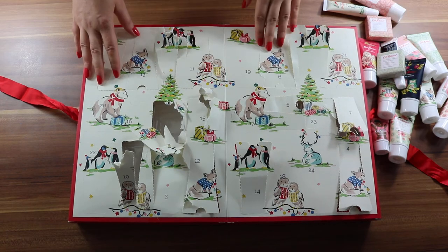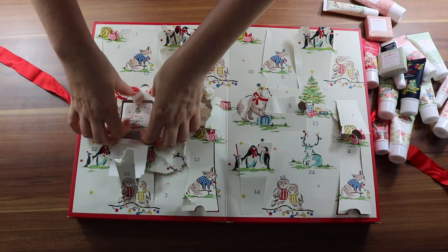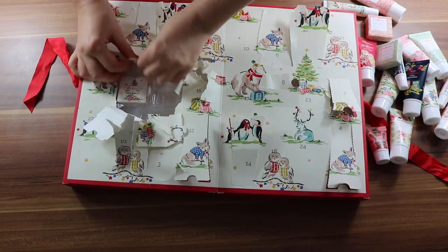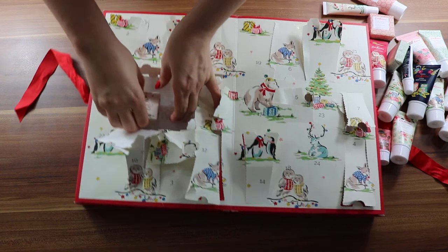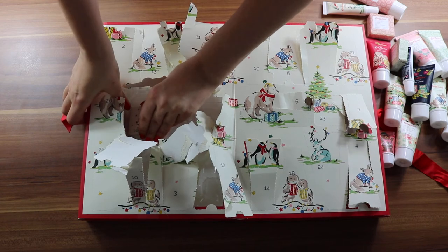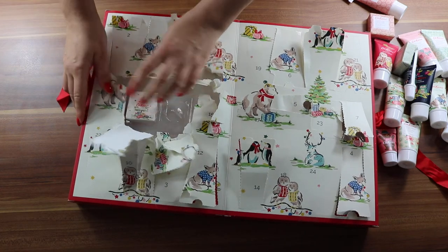Soap, 15. Oh. Okay, it's getting more difficult. 15, 16. Soap, I think. Oh, this is quite clean looking. Let me see. Why is it not easy to take them out? Is it just me? Okay, this is the most difficult thing to take out. It's like it's glued in there. Okay, leave it here for now.